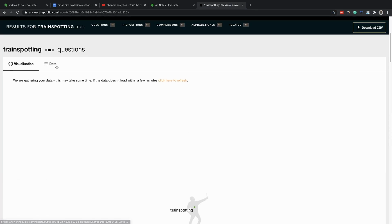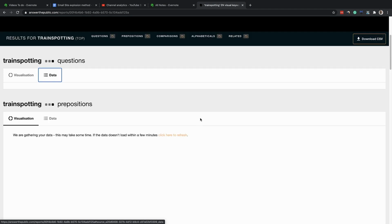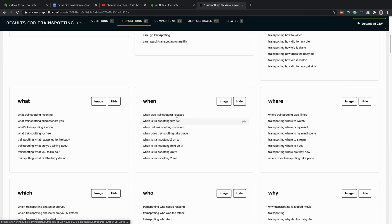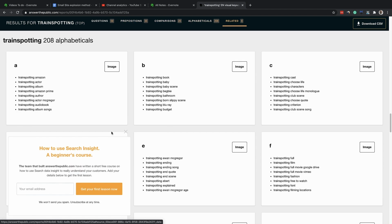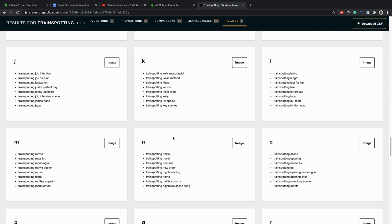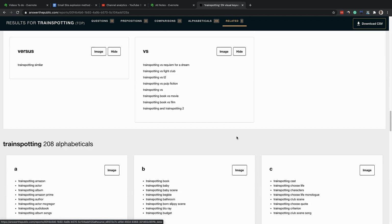And why it's beneficial is because you can drum in a very broad term. So you can just put bikes, and then it will bring up everything like questions around bikes, prepositions around bikes, comparison keywords around bikes. Then you can use that and actually go and plant that into a keyword tool like keysearch.co and use it as a seed keyword, and then it brings up all these other related terms that you probably wouldn't have thought of. So it's very handy for that.